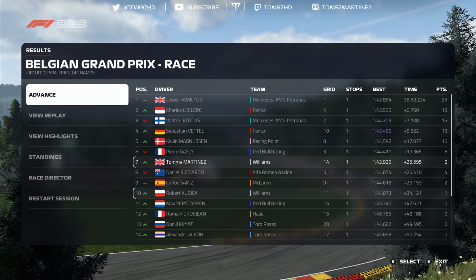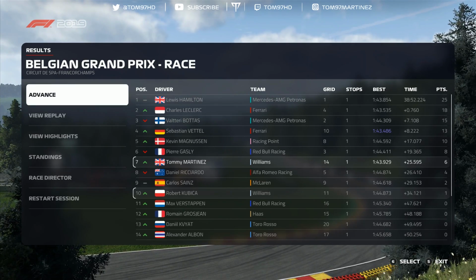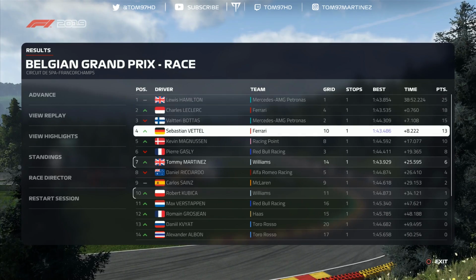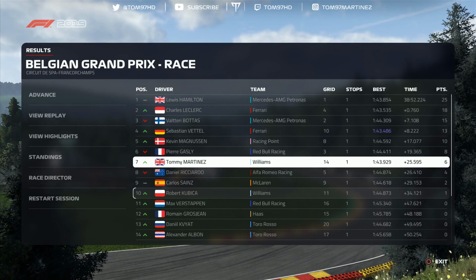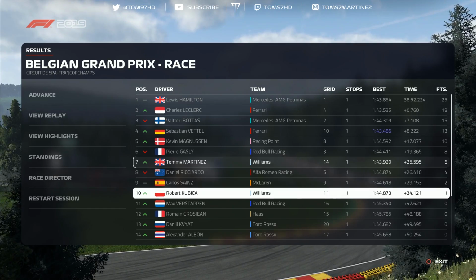I think they were that quick in the Pink Panthers. Then we got Pierre Gasly P6 in the Red Bull, and the highest was Red Bull. So this is a disappointing race for them here today. And then we get P7 overall, some good points, and for the first time ever, it's a double points finish for us with Kubica in P10.